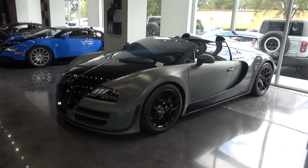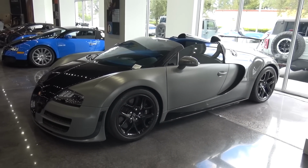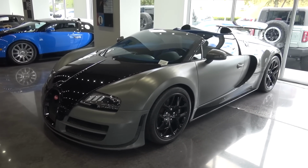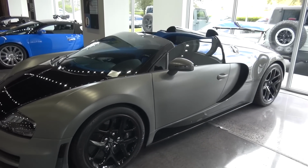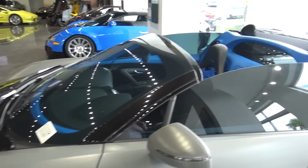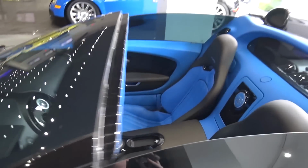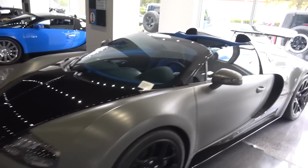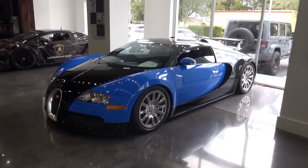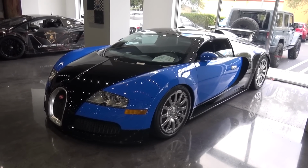Next to it is a familiar car for me. I think I've seen this before. It's a Bugatti Veyron Grand Sport Vitesse. Out of the 450 Veyrons, 150 of them are Grand Sports or convertible versions, and the Vitesse has the 1200 horsepower version of the engine, but we've got the satin grey paint with the gloss black central sections, and then this very, very blue interior, and it's, I think, really quite a unique spec, but looks menacing. Next to that is the regular 16.4 Veyron Coupe, the original Bugatti Veyron, the 1001 horsepower version in the blue with the black as well.